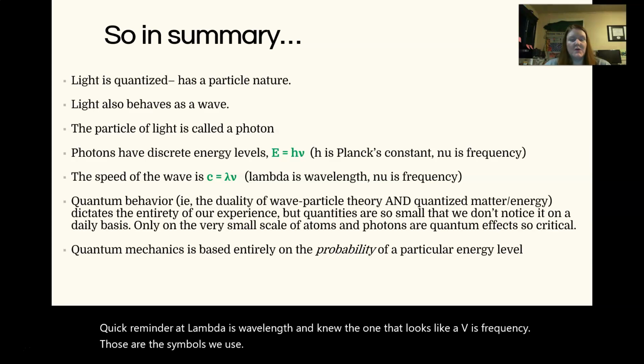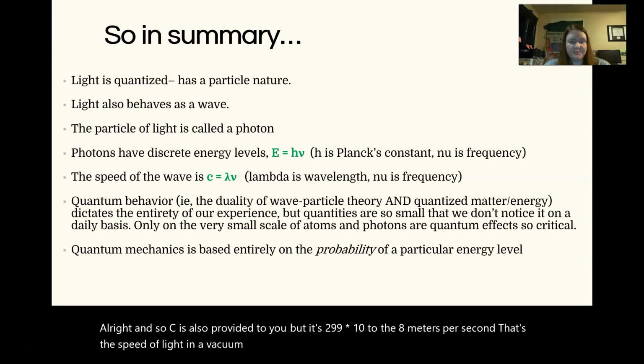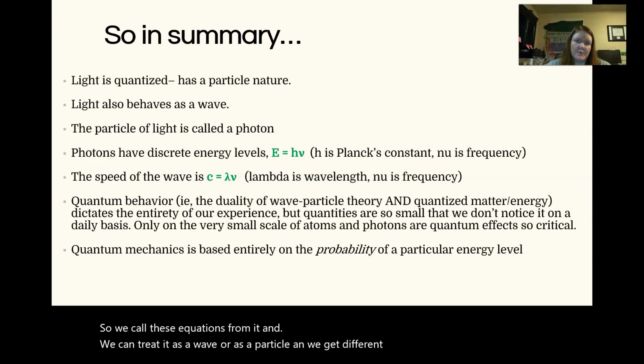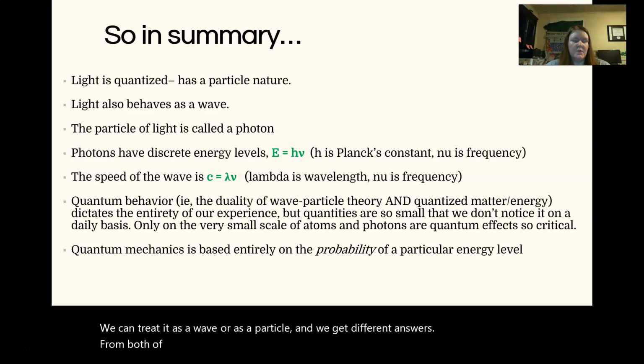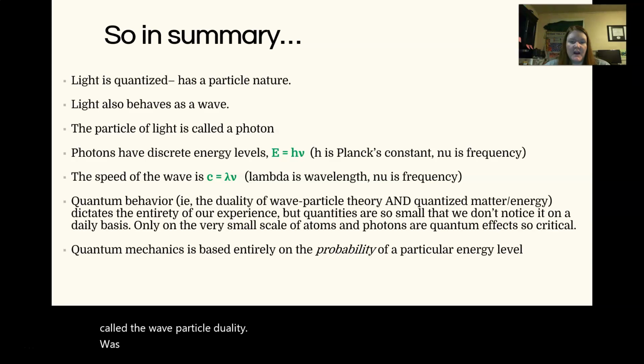All right, and so c is also provided to you, but it's 2.99 times 10 to the 8 meters per second. That's the speed of light in a vacuum. That's what we use. So we get all these equations from it, and we can treat it as a wave or as a particle, and we get different answers from both of those perspectives. What we wanted was a way to unify them. So something called the wave-particle duality was created, invented, and that is the beginning of quantum mechanics, right?